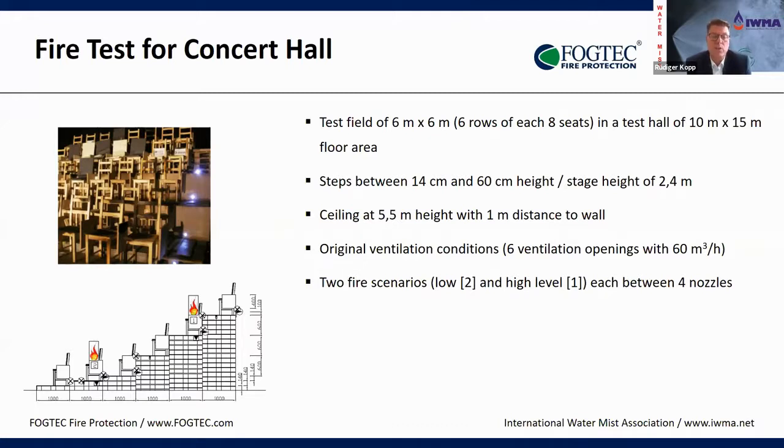Ventilation was a concern here. Obviously, water mist with its small droplet sizes would possibly be influenced by the ventilation conditions in the concert hall. So this is why in the fire test, the original ventilation conditions were tested. So we had 6 ventilation openings, with each 60 cubic meter per hour, representing the real situation.